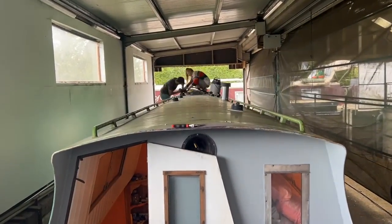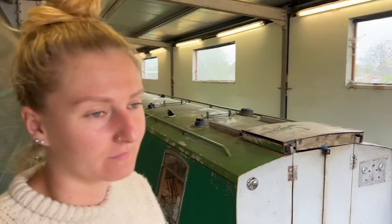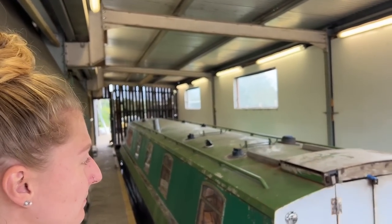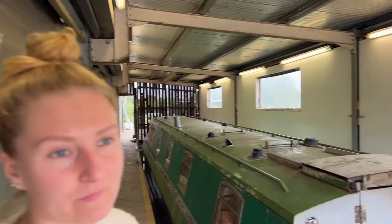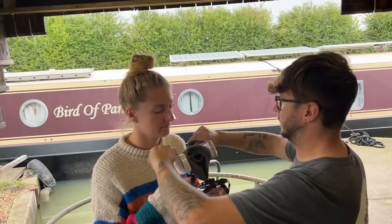So all the mushrooms, etc., are back to where they need to be. I'm going to get Danny rigged up with the grinder first and the flap paddle. I've never used a grinder before in my life. And after that, I'm just going to grind these old pole brackets, the ones for the pole, that we don't use.